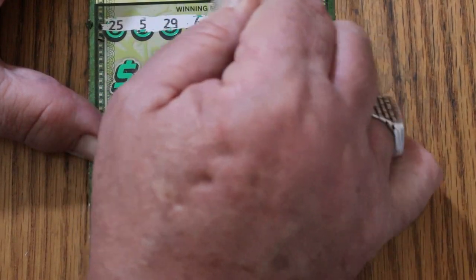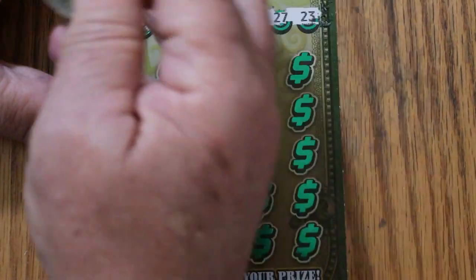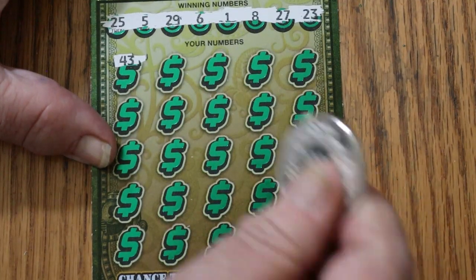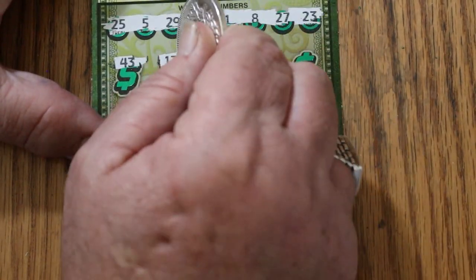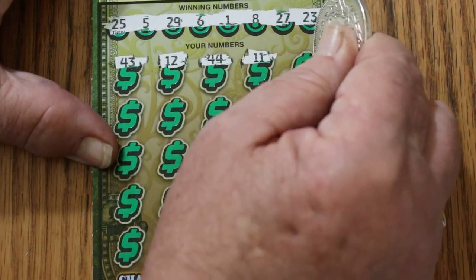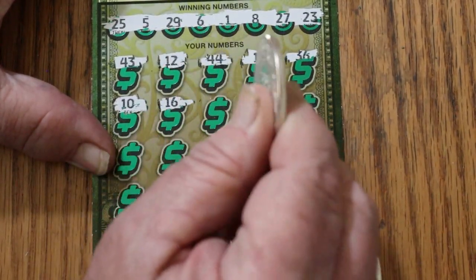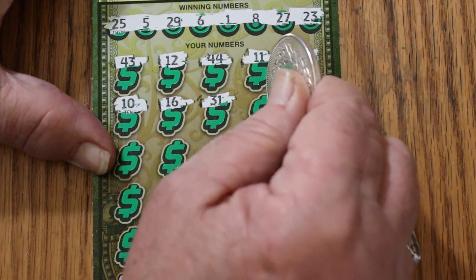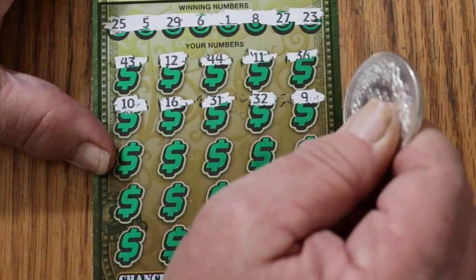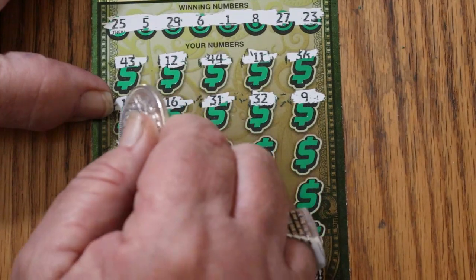25, 5, 29, 6, 1, 8, 27, and 23. Let's see. 43, 12, 44 club, 11, 36, 10, 16, 31, random reds 32, but no help. And number 9, and by the way, this is ticket 000, just to let you know.